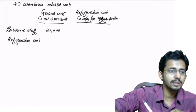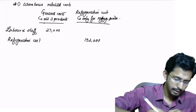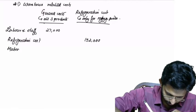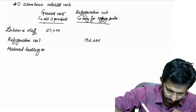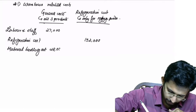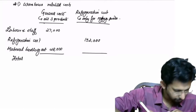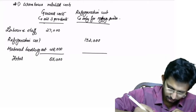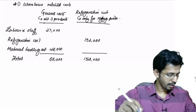That will be only for the second category, so 1,52,000. Okay, then next is material handling cost. Material handling cost is a general cost, so 28,000 should be here. Total cost will be 55,000 and 1,52,000. This has to be apportioned.